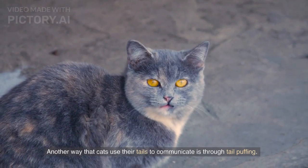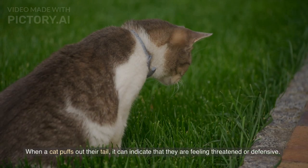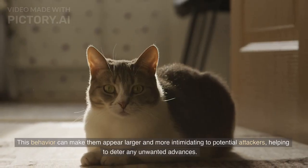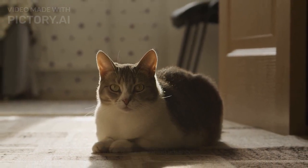Another way that cats use their tails to communicate is through tail puffing. When a cat puffs out their tail, it can indicate that they are feeling threatened or defensive. This behavior can make them appear larger and more intimidating to potential attackers, helping to deter any unwanted advances.